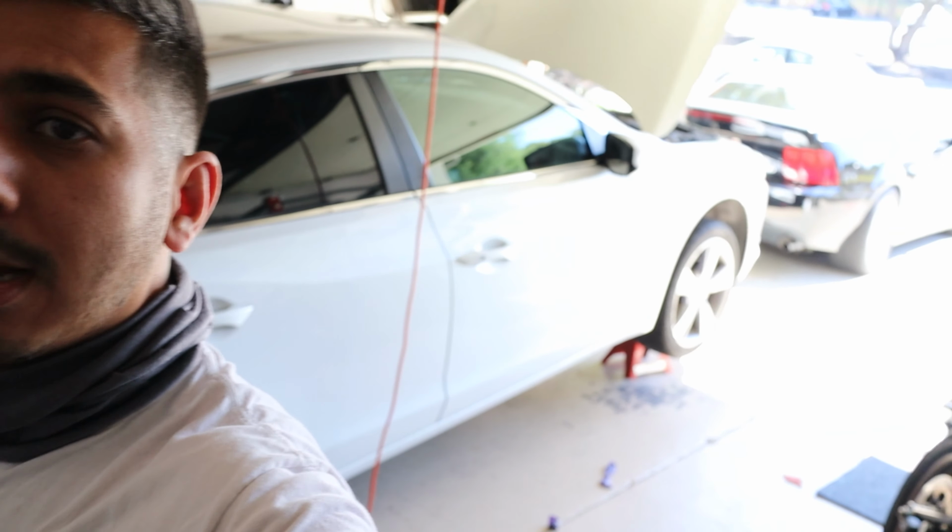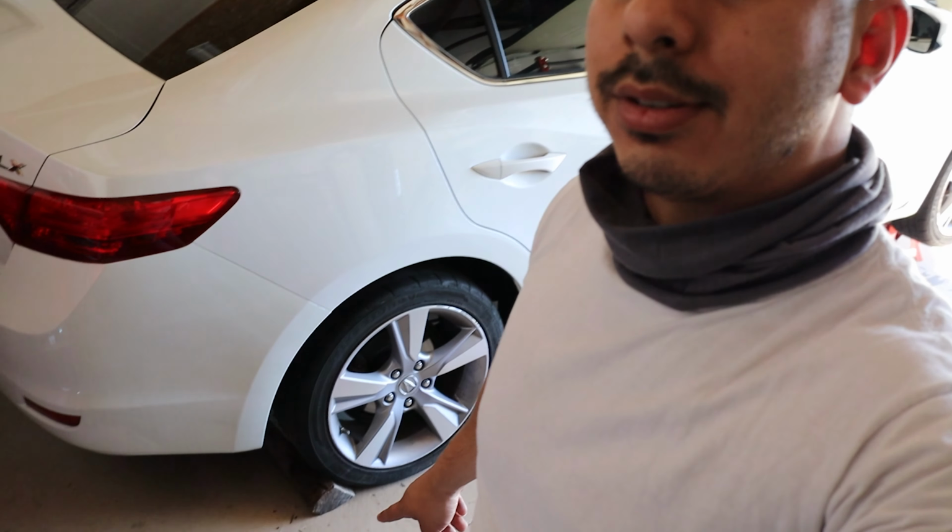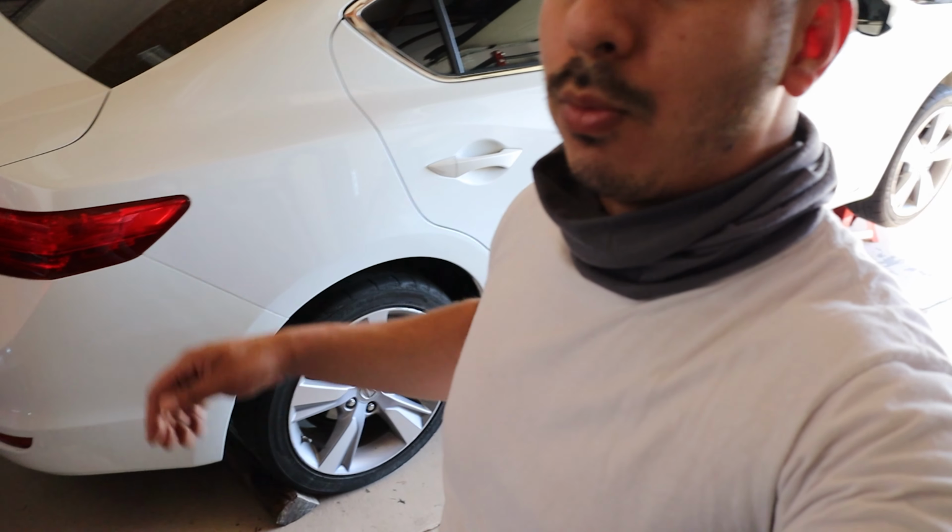All right, guys, the car's up on jack stands. Make sure whenever you're lifting your car, you have extra security. I put wood blocks behind the tires so it doesn't roll back. You could put other stuff under the car to save it in case it falls from the jack stands. I have my jack still under there for a safety measure, and I'm okay with that.